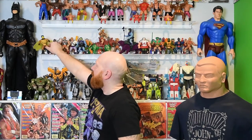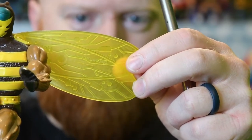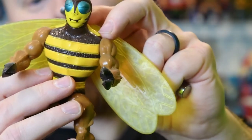I think they're all from the early 80s. Let's see if I can find a date on this. I want to say 84, but... All right, so I did find a date on it. It's 1983, made by Mattel. Found it on his wing.